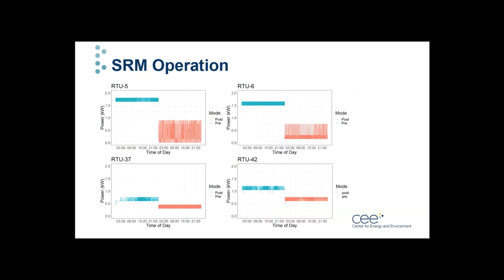To get an idea of how the variable speed fans operate, the plots shown here represent operation from RTUs equipped with Turntide switched reluctance motors. Each plot shows a typical day of operation under similar weather conditions for the pre and post period for 4 RTUs in the study.